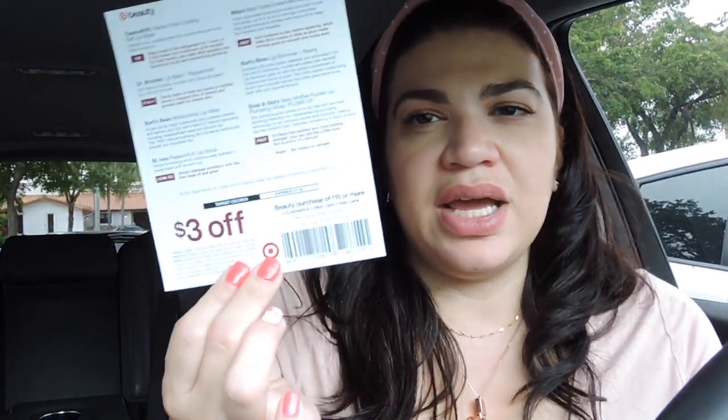So you're already getting $3 back from what you invested. That's the way I see it. It's off of a beauty purchase, obviously, of $15 or more, but you're still getting $3 back. So I like that idea. And then they listed everything that you get in the box.